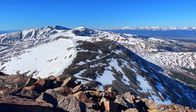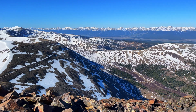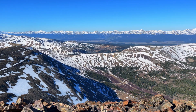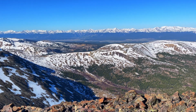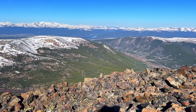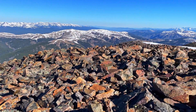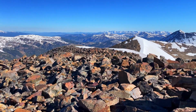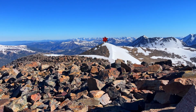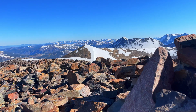Okay, it is extremely windy here at the top of Mosquito Peak, 13,700 feet, but the views are unbelievable. For that next bump, that's Treasure Vault Mountain.